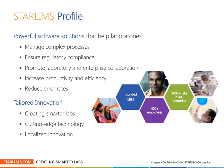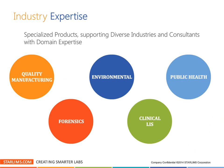We also have specialized products that target specific markets. We primarily focus on the quality manufacturing market, environmental market, public health, forensics, and clinical LIS. Within each of these, we've got consultants that have built up years of domain expertise deploying LIMS, ELN, and related technologies in these different industries, and we have a strong professional services team that's able to deploy and meet the needs of our customers.